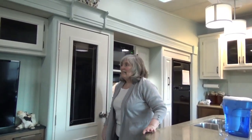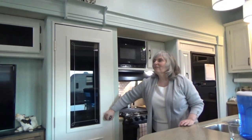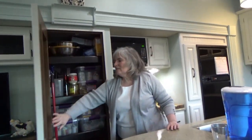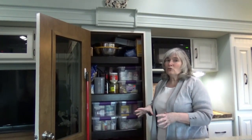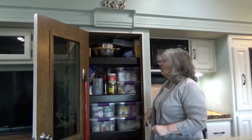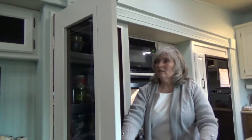Alright, so coming into the kitchen, I really want to show you this. This is the pantry. This is one of the things that I really liked about this unit. They really do maximize the storage. I hung the broom in here using a command hook.